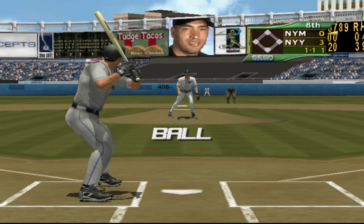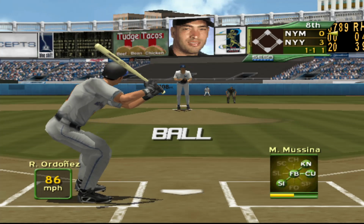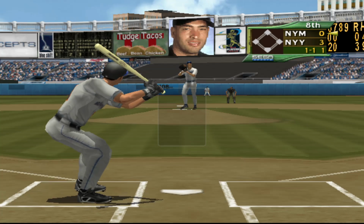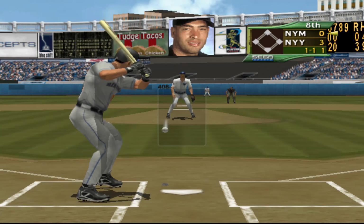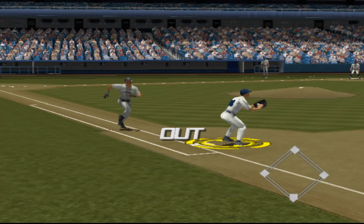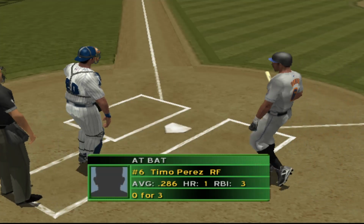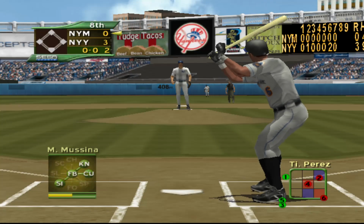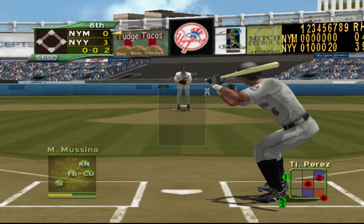The base is empty with 1 out. He lays off the down and in sinker. 1 ball and 1 strike. Hit on the ground. The throw to first. The throw is in time, and he's out at first. Timo Perez steps up in the batter's box, and he's hitless on the game.